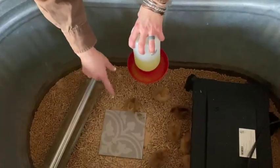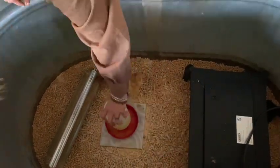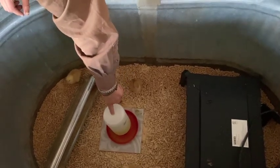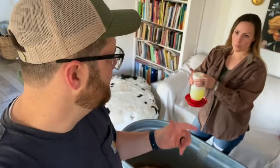You do it daily or whenever it's low. And then if we take a look at our waterer, we just put a little tile down in order for it not to sink into all of the pellets. So it's just simple. We fill the water every day. The first day that they get here, we put, what is it called? It's a broiler booster. It's like a powdered vitamin and electrolyte mix that we put in the water. That's why it looks like Gatorade. That's because that's what it is without the lemon flavoring.